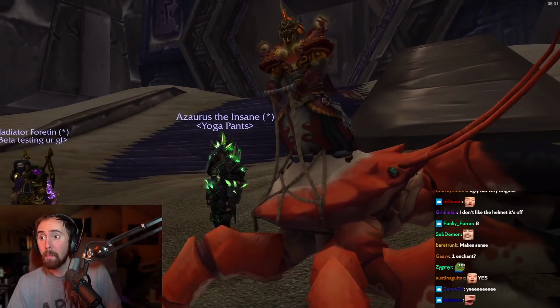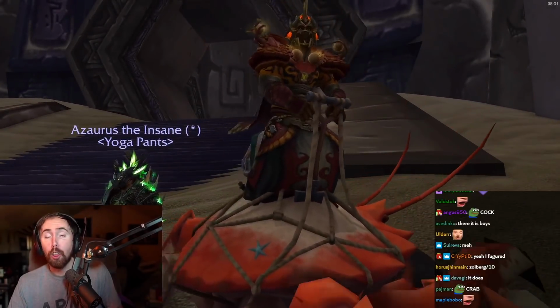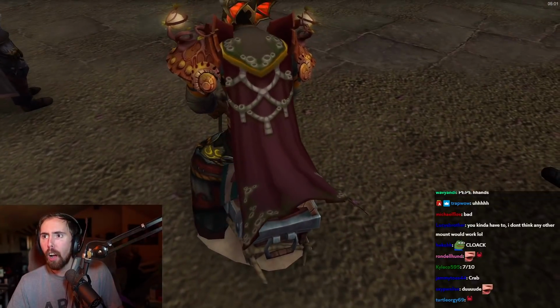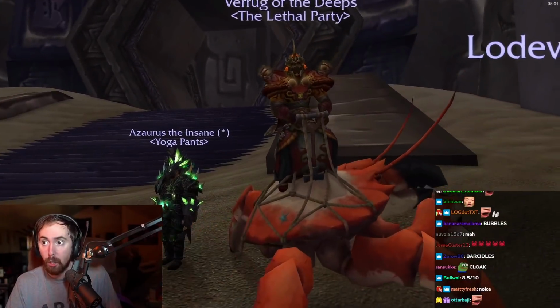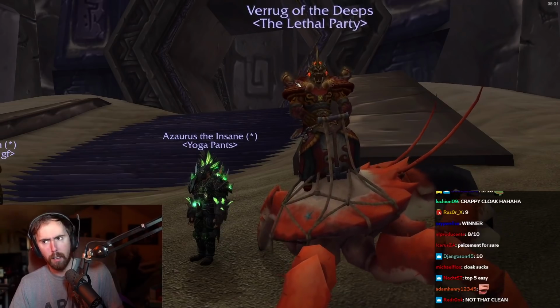Honestly? This works. The thing is, like, oh, the cloak. The cloak, turn around. Oh, dude. Look at that cloak, dude. Oh my God. That's a crabby cloak. That's a crabby mount. That's a crabby set. This is a nice fucking set, man.